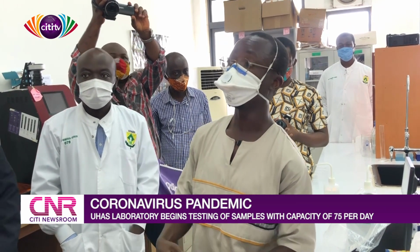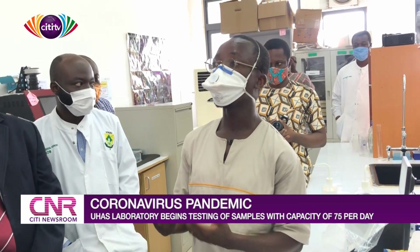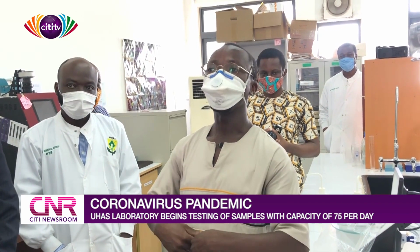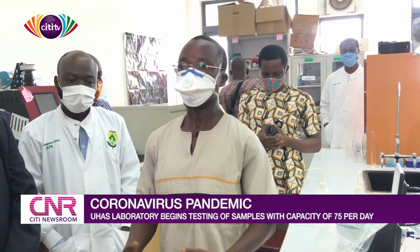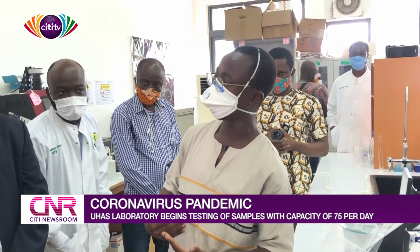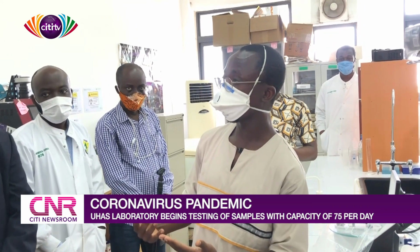We also have that capability to do the sequencing as well, which is very important because then we get to know if the virus we are dealing with here is the same as what is happening elsewhere. And if you want to introduce interventions like vaccines and others, are they going to work among us? I think we've had situations with meningitis, for instance, where the vaccine that comes in is not the kind of organisms we have, so they don't really work.